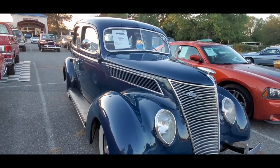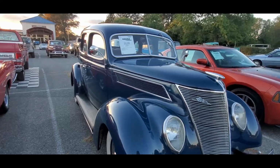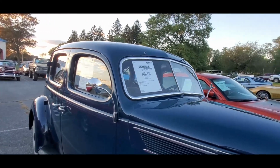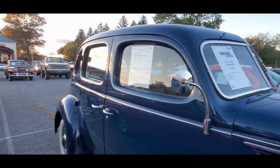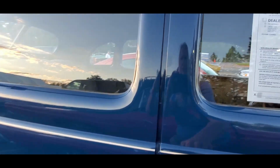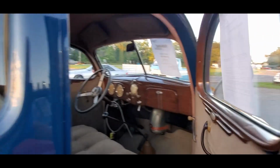Some of the last of the bulb lights. Oh, gorgeous. Windshield wipers are above. You got the reverse opening rear door, or suicide door if you shall, or coach door if you shan't.